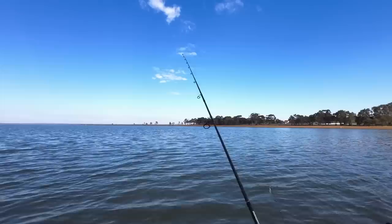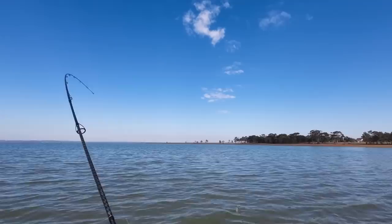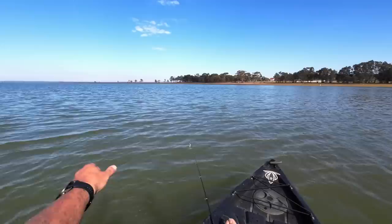Got him. Got a good one here. He must have hit it while it was sinking. A bit of weight in this fish. This might be a fair old redfin, you know. Certainly one of the better Warringah Basin redfin. There's an esky fish, he'll do.